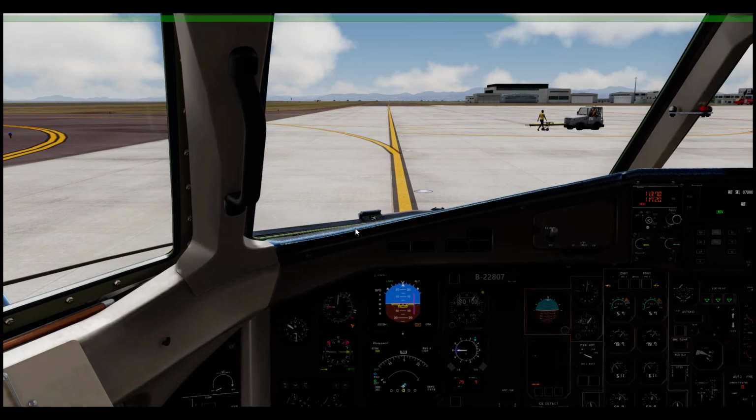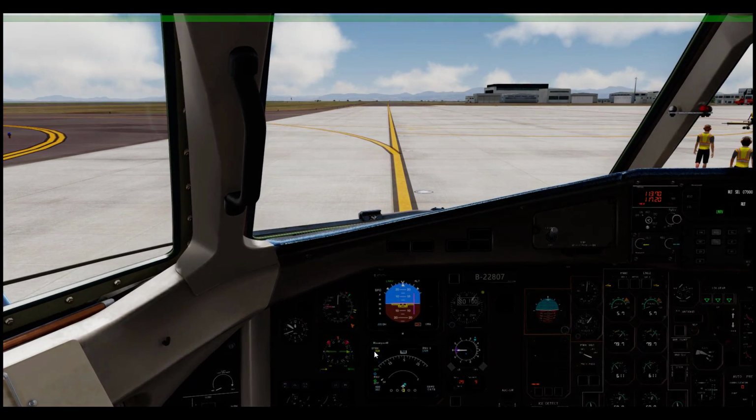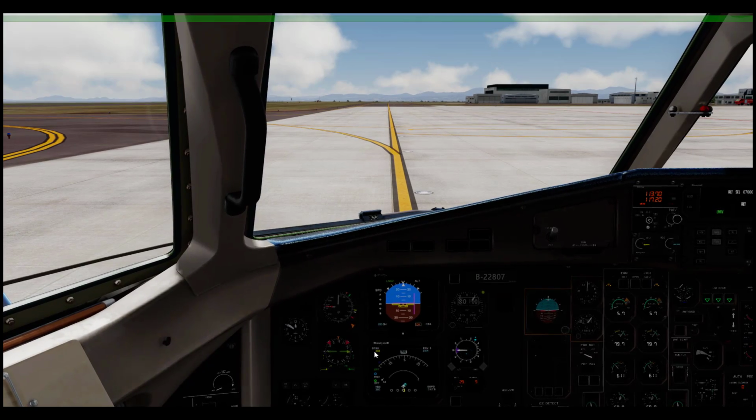All right. Ground, SRT7555, request taxi. Sierra Romeo Tango 7555, taxi via Papa 4, Papa 5, Tango 6 to runway 36. Papa 4, Papa 5, Tango 6 to runway 36, SRT7555. Brakes released.